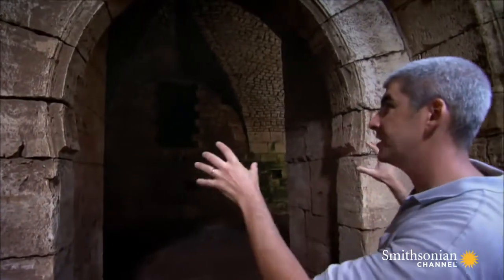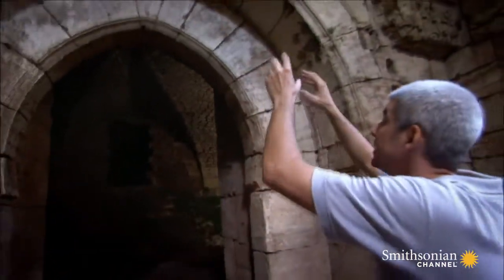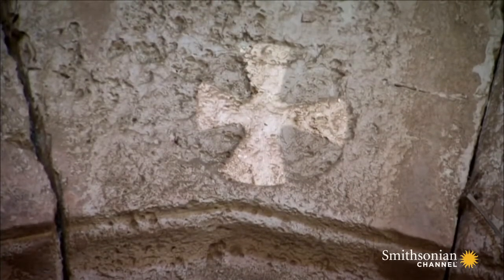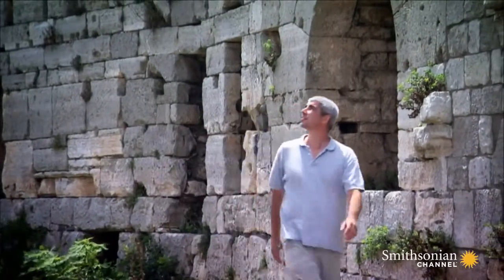And what is interesting here is that we have a Muslim style arch, which is engraved at the top with a Christian cross. So really, this is one of the finest examples of the fusion between Western and Eastern architectures. Built into the stonework of Krak des Chevaliers is proof of a practical exchange of technology.